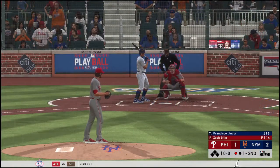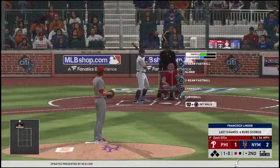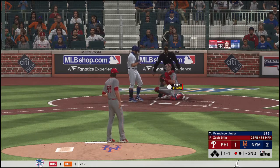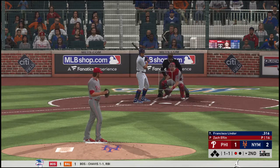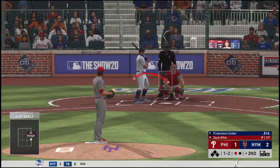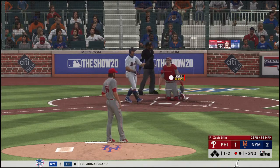So here's Francisco Lindor now. 1 run in and 1 gone so far this inning. And that misses, ball 1. A ball and a strike. 1-1. It's the outside corner for the second strike. 2 strikes. And he fouls this one off.